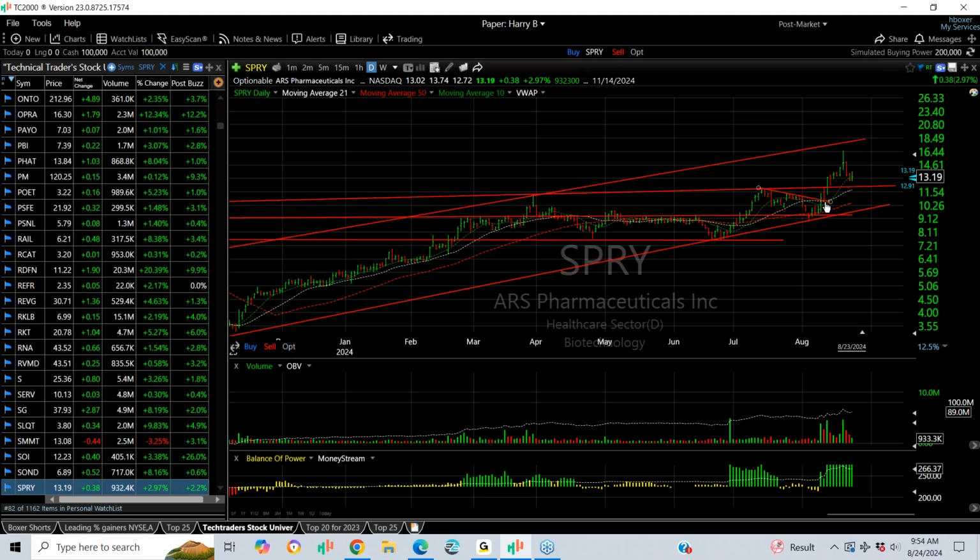SPRY reached a double top, we put a swing on it, and then it ran and pulled back. It's a buy on the pullback, in my opinion. I moved to 18.5.